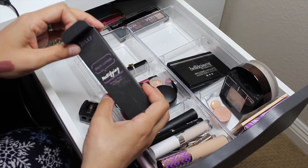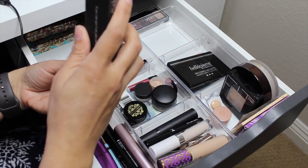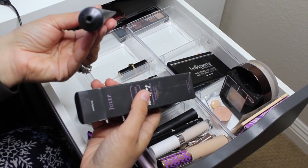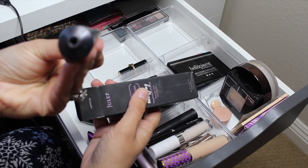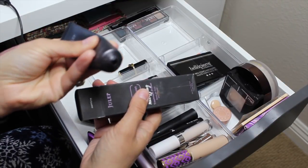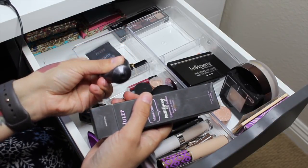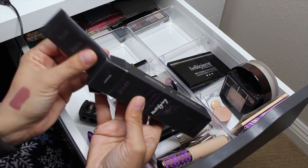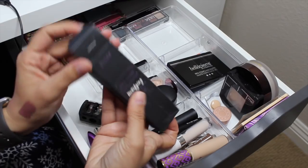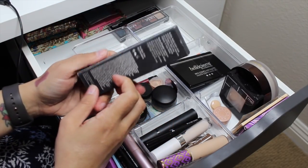Julep Blank Canvas Mattifying Treatment Primer. I think this guy finally gave up on me and went bad. I was working really hard on trying to finish it before the end of the year and before it goes bad, but the last time I went to try it, it had a little bit of that scent that it's going bad. It's not a whole lot of product in here, so I don't feel bad getting rid of it. It lasted a little bit over a year and I really enjoyed it, but I think the fact that it's broken made it go bad quicker.